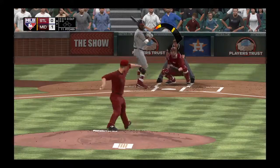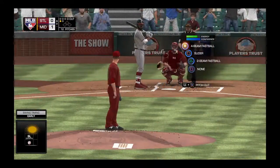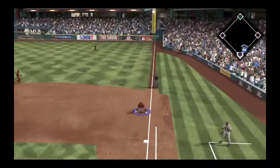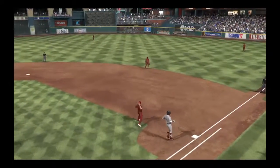Leading off for St. Louis. Comes set. Here's the 0-0 pitch. Dexter Fowler stands in as he can't connect here. 0-1. Grounded up the first baseline. And he'll take this to the bag himself. 1 gone here in the 9th.